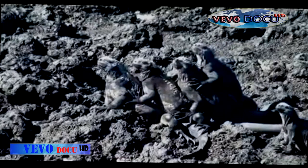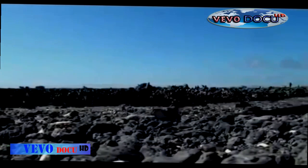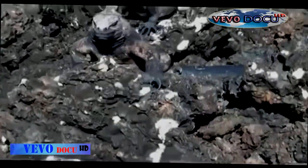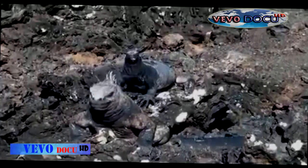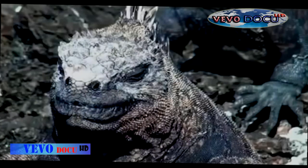The Galapagos Islands are home to 7 endemic types of iguana. The males are larger than the females and can reach up to 30 centimeters, approximately 12 inches in length. Iguanas mainly eat flies, scorpions, and other insects. They have a symbiotic relationship with the sea lions because they free them of bothersome flies.